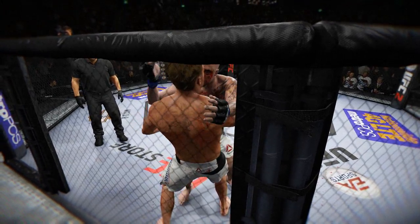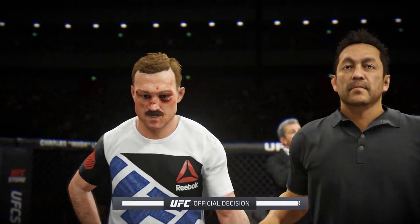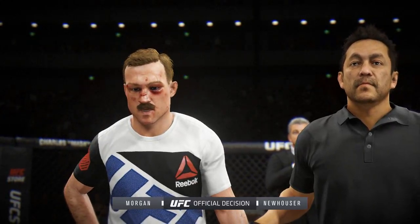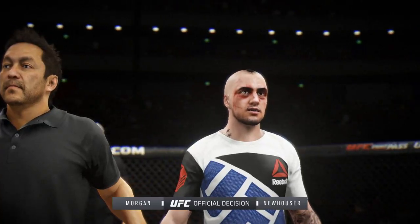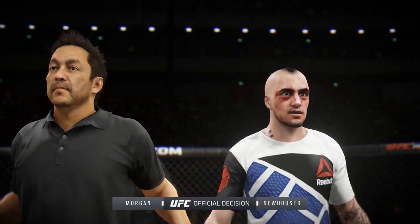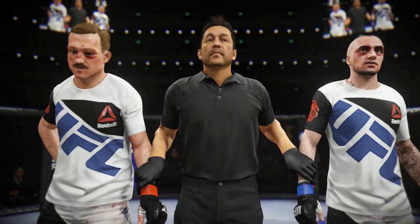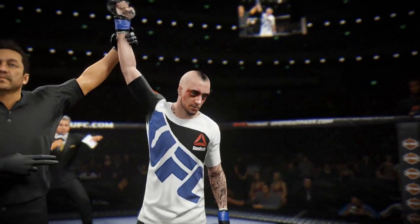Round three, the legs buckle, and he's down. Judges rendered their decision. Bruce Buffer has it. Who is our victor? Let's find out. Ladies and gentlemen, after three rounds, we go to the judges' scorecards for decision. All three judges score this contest 30-26. With a winner by unanimous decision, The Problem. The Problem earns the win by unanimous decision.